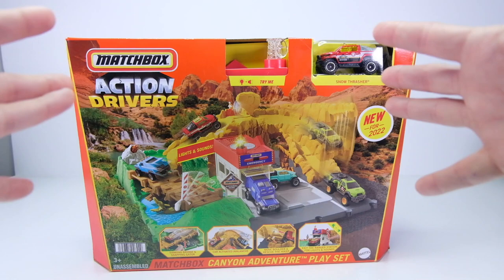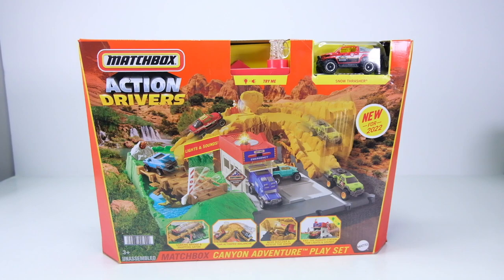So this set costs $19.99 on Walmart.com. I have not seen it in stores yet. I've only seen it online, like Walmart.com and Target. But I think Walmart was a little bit cheaper because they offered cheaper shipping. So that's where I got it from.